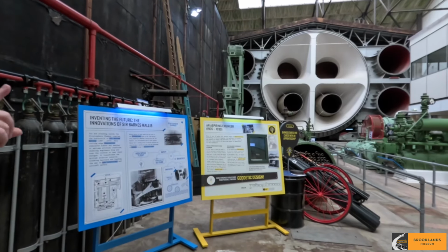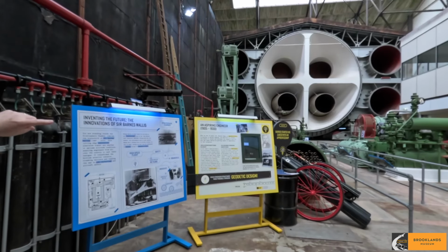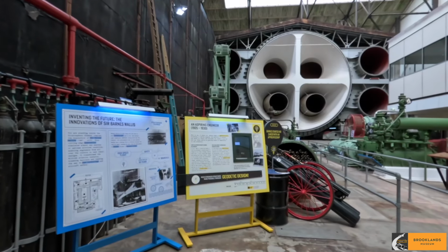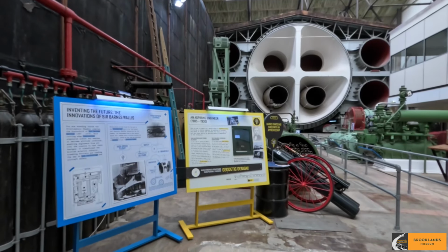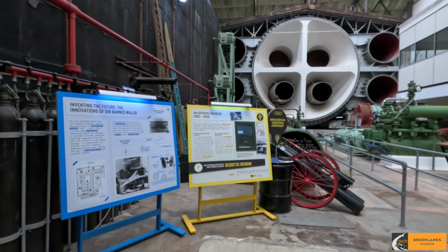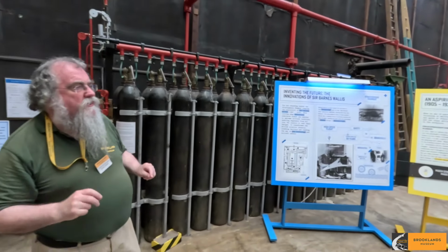And the air would have been circulated through those, then back through the chamber, which is 25-foot diameter, and the chamber is about 50 foot long. So that's about 7.5 metres by 15 metres in modern language. So having looked at this area, we now need to go round the corner and have a look at the other aspects around the back of the chamber.